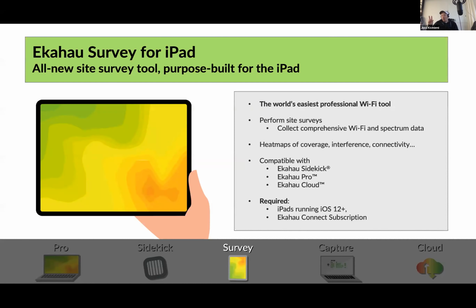As for what it runs on, we require an iPad that runs on iOS 12 plus, and then also the Ekahau Connect subscription, of course, is required for this. And we'll talk more about upgrading the subscription in a bit, and what your options are. But that's really what you need.